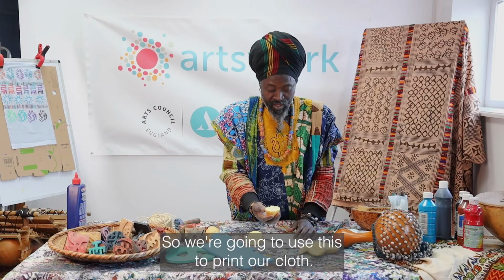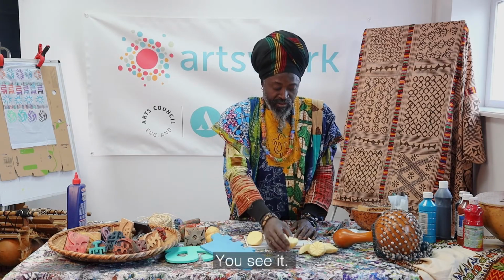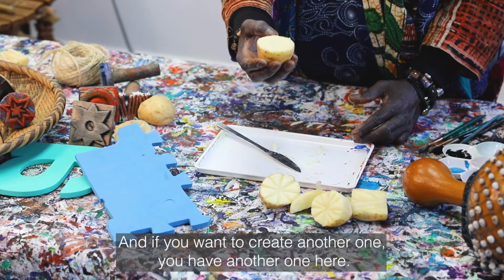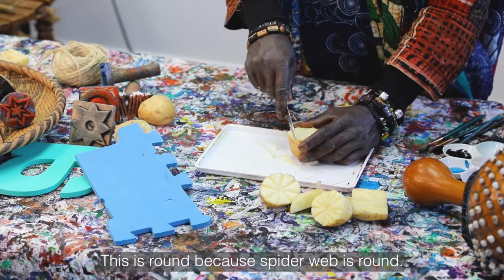So we're going to use this to print our cloth. As I told you, we're not going to throw this away, you see. And that's it. And if you want to create another one, you have another one here. Maybe let's say you want to create a square, something square. This is round because spider web is round.